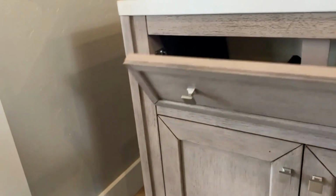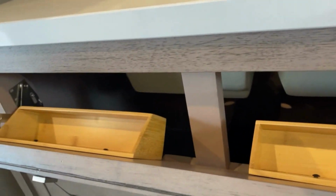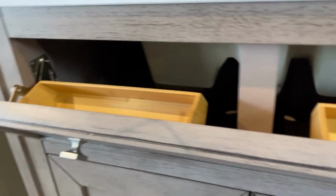Okay, this is a false front. Well, it's a tip out. So you've got a little place here to put your sponges or other small items. This is one way that James Martin makes the best use of the space that's available. You can see the sink is right behind the tip out there.